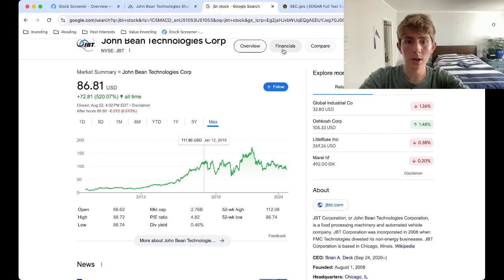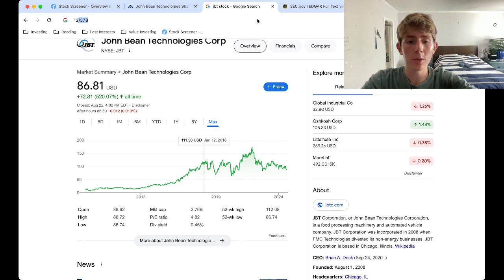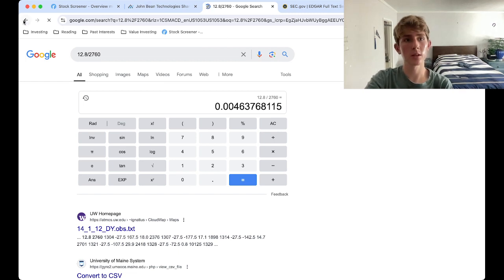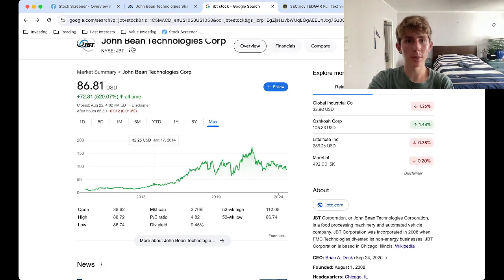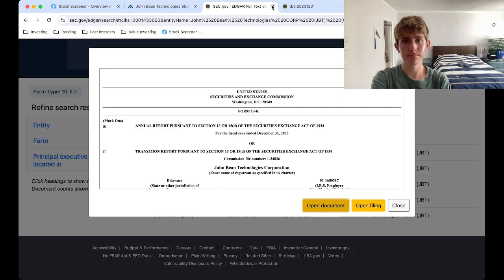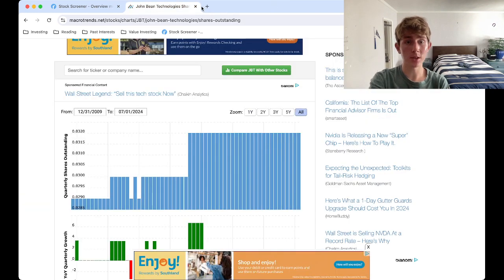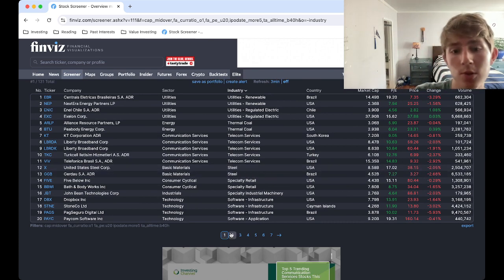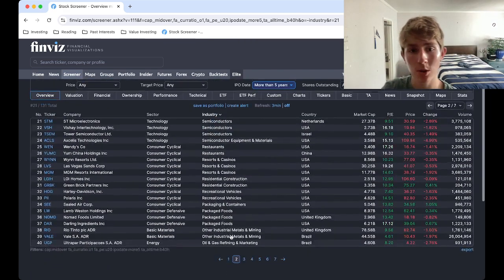I'm going to go to their stock price. I'm going to do 12.8 divided by 2760, which is all in millions. That's their market cap, this number. This will give me the dividend yield, 0.4%. Google says the same thing. So this stock is no bueno, and the reason is that it is not shareholder friendly. It does not return enough value back to the shareholder.